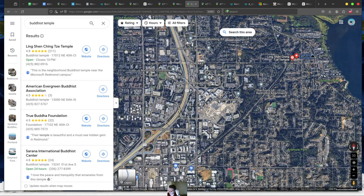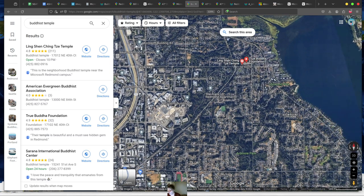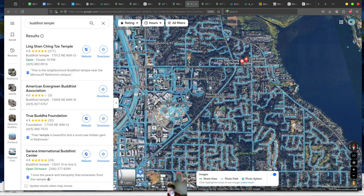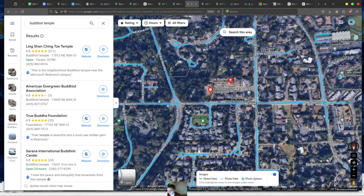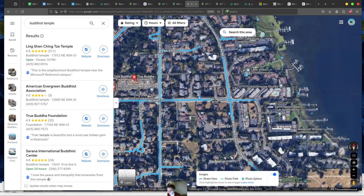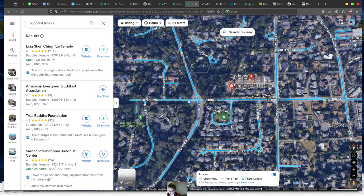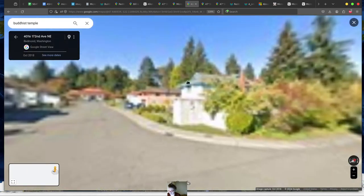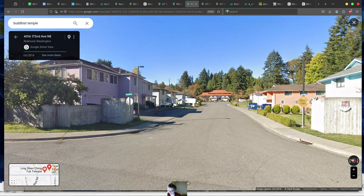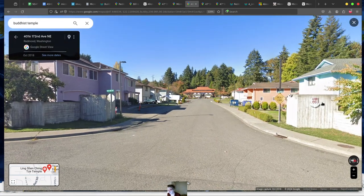But there's a Buddhist temple right over here, and I'll even show you what that looks like. It's so funny because I'll go on the street view. Well, they don't even have a street view for it. So basically what we did is we drove down here, and then there's actually a dead end here, and you can get right into the water almost. But we drove here, and it's just like a small court. So at the end of this, this is the Buddhist temple right here. So it's like these weird, mysterious houses. And then you have this Buddhist temple right at the end here.